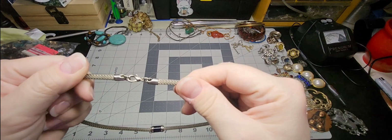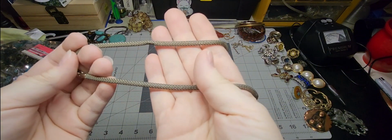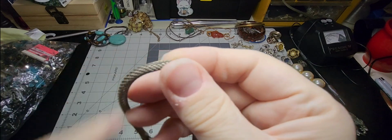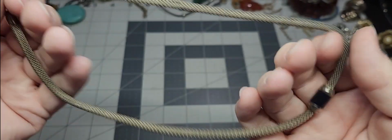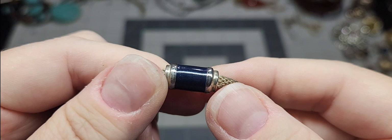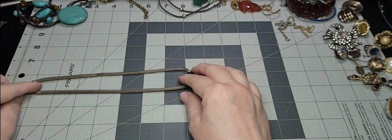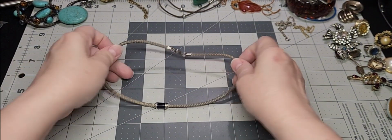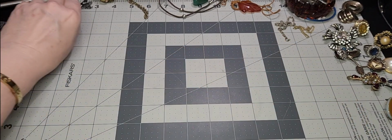We have this piece, which is a mesh silver tone. I think with a little bit of wipe down and a little unsquishing, you can see the dent that is right there. It has a little blue acrylic piece on the bottom. This is 15 inches in length, no extender. So we're going to see if we can get this one to clean up. That'll be a great piece.